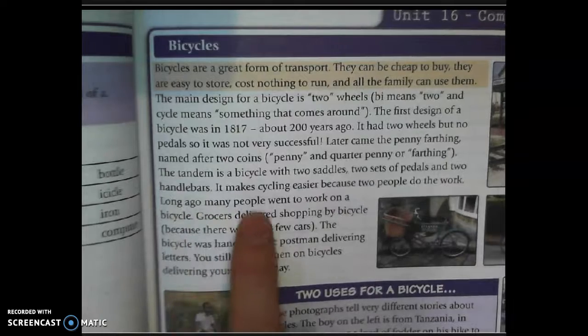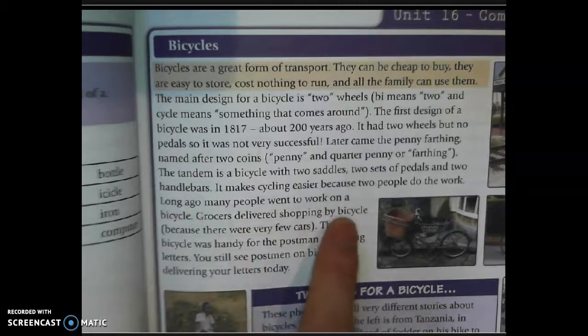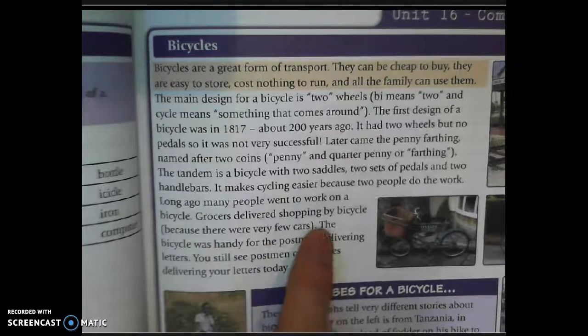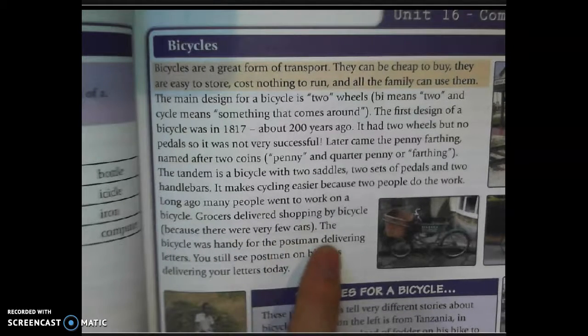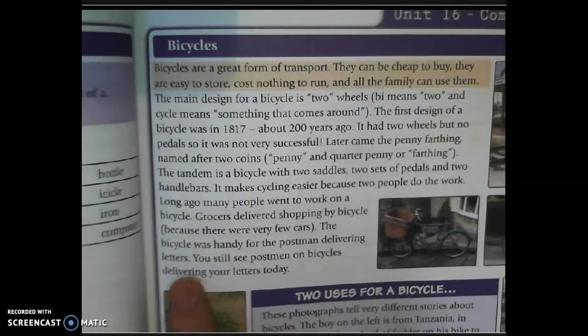Long ago, many people went to work on a bicycle. Grocers delivered shopping by bicycle because there were very few cars. The bicycle was handy for the postman delivering letters. You still see postmen on bicycles delivering your letters today.